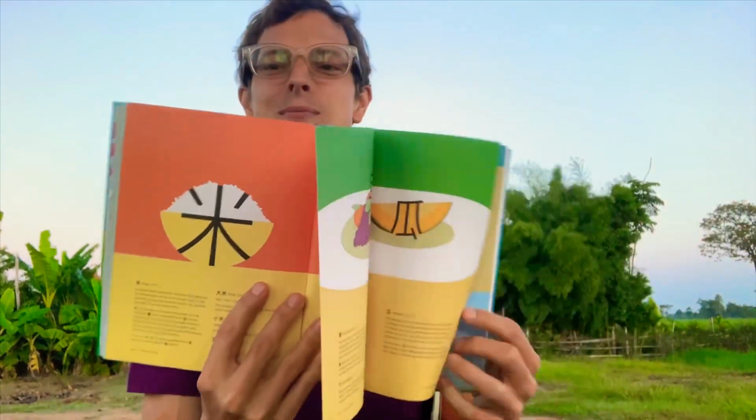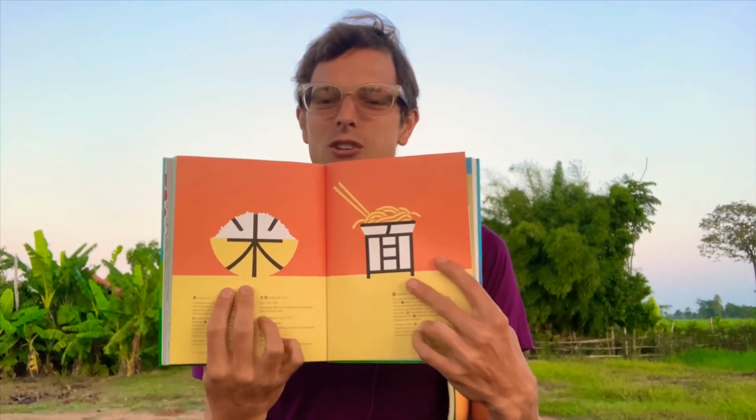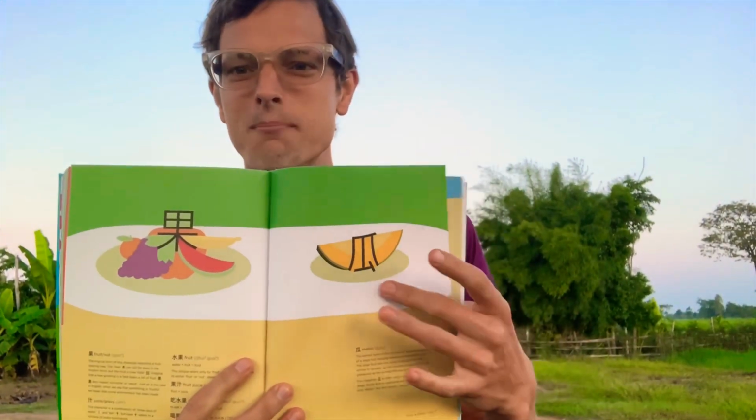And then the second book is this Chinesey every day, okay? So inside, it has really cool illustrations, and I'll show you my favorite one real quick. It's the food, of course. So right here, this is the most famous one. This one is rice, and this one is noodles, okay? So you can start to get an idea of how our students are learning. Here's the fruit, here's the melon.